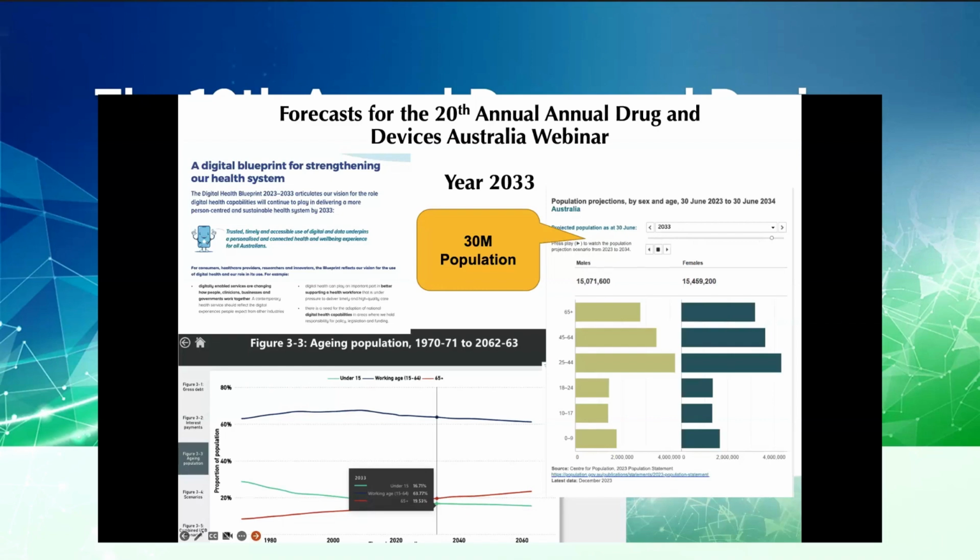And more importantly, again, somewhat selfishly, down the bottom-hand side, you can see the plus 65 age group, of which I will be part. We are growing, continue to grow, and we will be outstripping the under 15s in 2033, and we'll be 20% of the population. So we'll be consuming medical and health tech stuff at a rapid rate, and our system needs to look after that to some capacity.